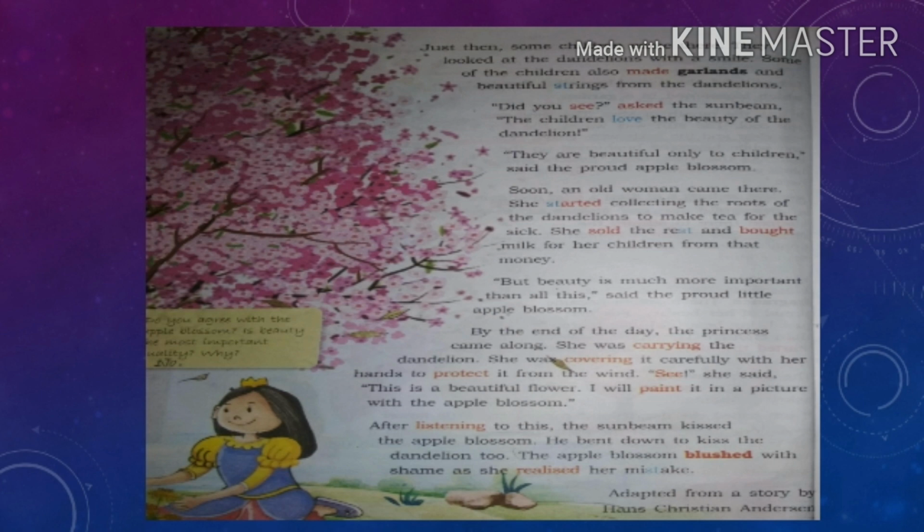I hope you have understood and enjoyed the story of two little flowers, and how the apple blossom learned that beauty is not the only important thing. I hope you have enjoyed the chapter.